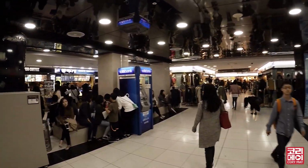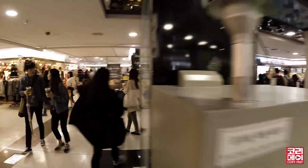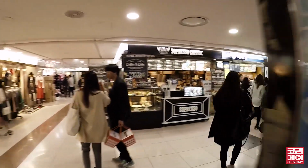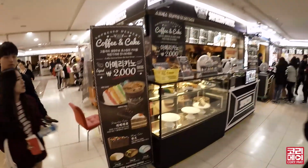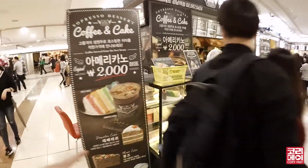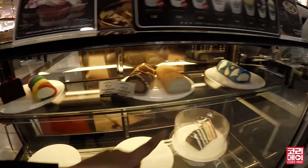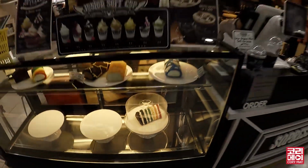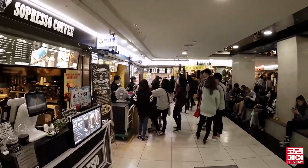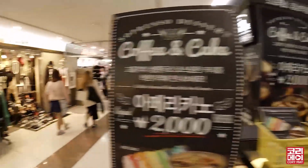I don't want to go shopping, just trying to see the layout here. This rainbow cake stuff is getting really popular. Look at those, like the clouds. Yeah. Really cute. It's like sky and clouds. Little gay pride cake there. Nice. Yeah, so it's like a mini food court. There used to be a poutine place here too.